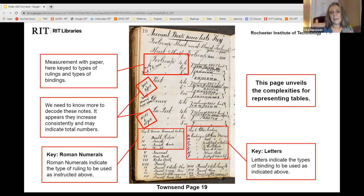So again, deciding which details are going to be important to encode here, deciding what we should capture, how to manage that table on the right that points to the key, how to wrestle with it, and whether or not pointing is going to be necessary. That is one of the complexities of trying to figure out how to represent that page, how to represent the tables on the page, and how to capture the meaningful information on that page.